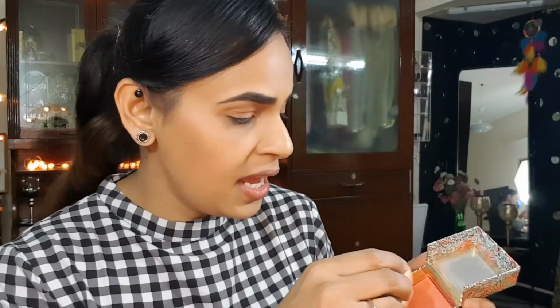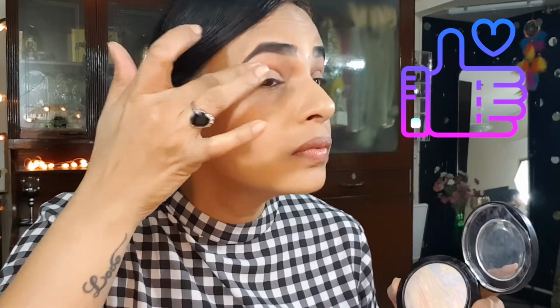I definitely don't do any eye makeup when I'm traveling, but if I kind of have to, I just use my blusher and the same brush which is there. I just take a little bit of that and I just do this. And then what I do is I take my same highlighter and I apply this on my eyelid area like this, also on the inner corners and my brow bone area.